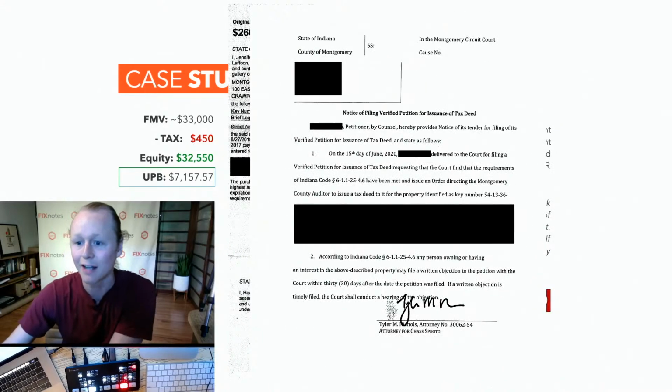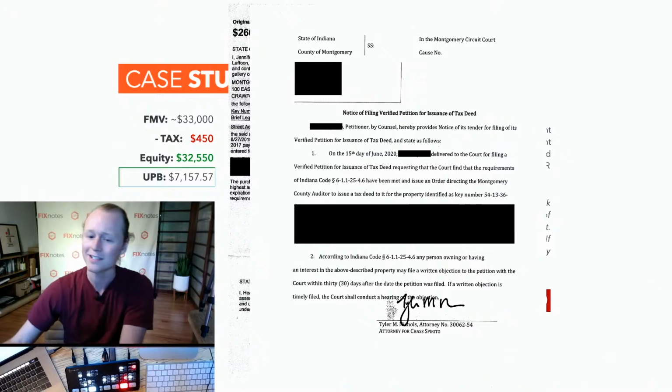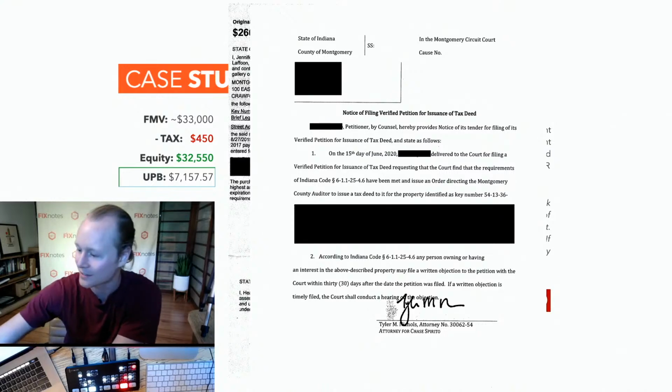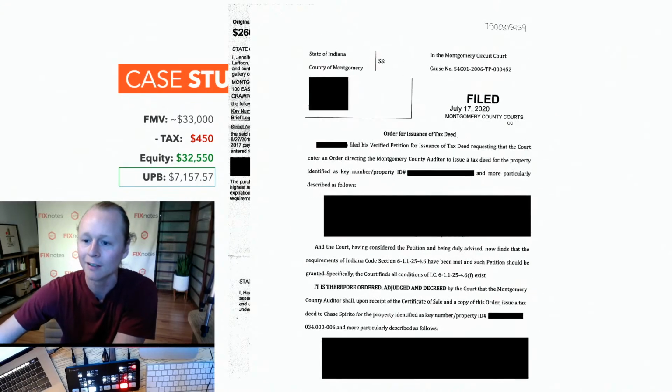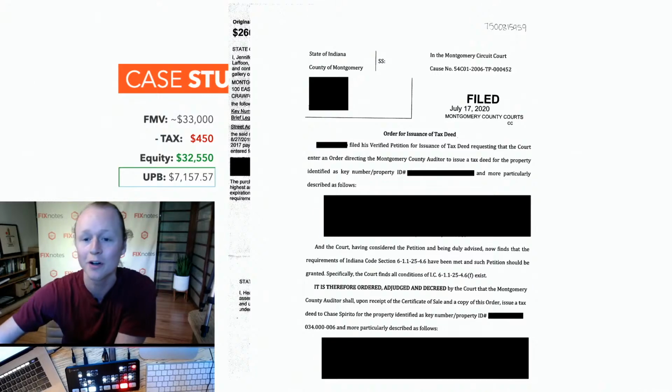Notice of filing verified petition for issuance of tax deed. So that's the next step in the process, and I can't say that we weren't properly notified because we got a lot of notices here. And then finally, the straw that broke the camel's back, the order for issuance of tax deed. So what this does is therefore ordered, adjudged, and decreed that once the certificate of sale and a copy of this order, the tax deed is going to be transferred to the new owner.